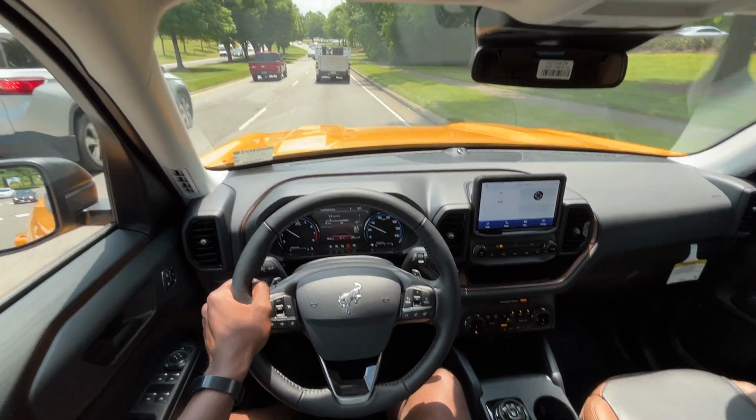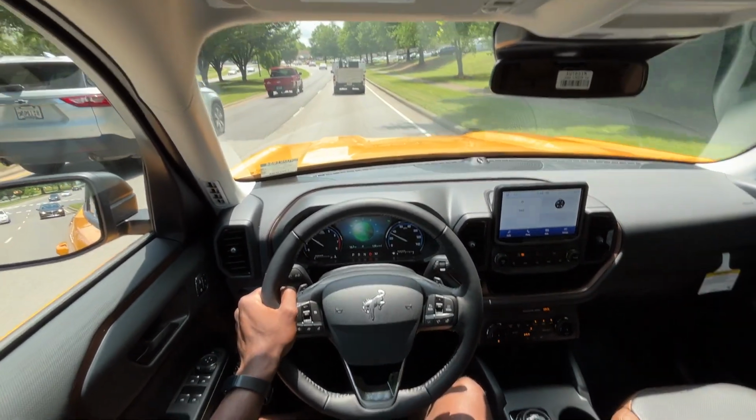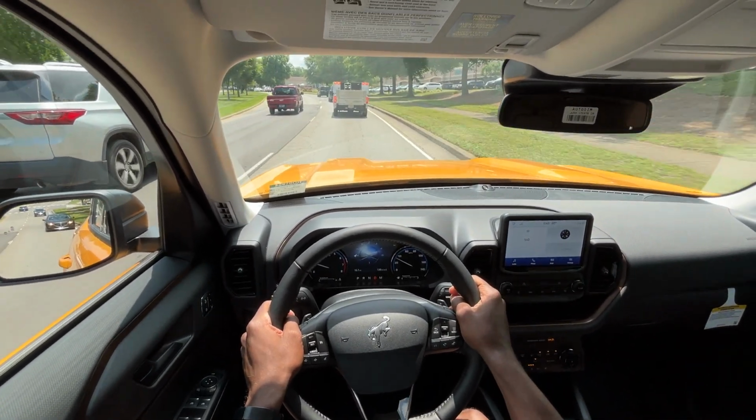But I'm going to put it back in the normal mode, and then I'm going to put it in the eco after I get on the interstate. Again, I don't want to drive this thing too hard.